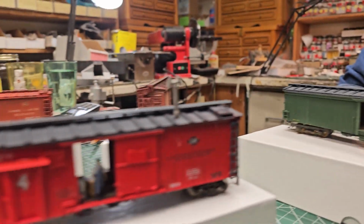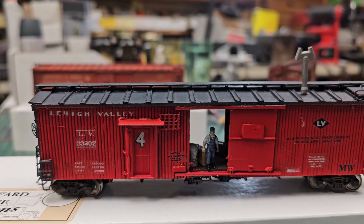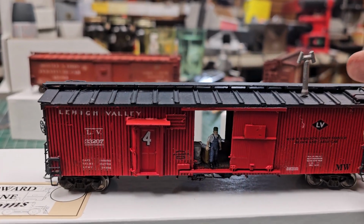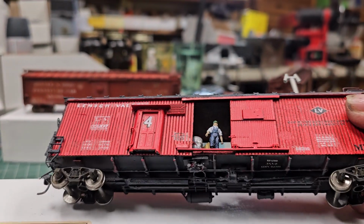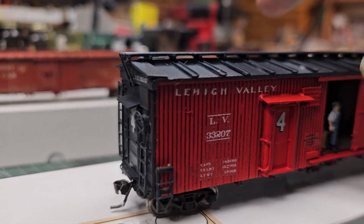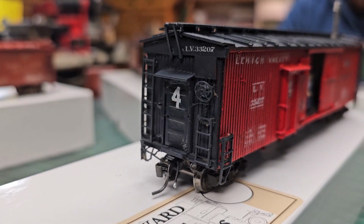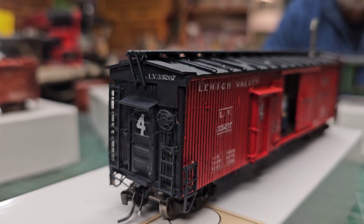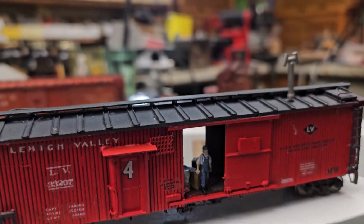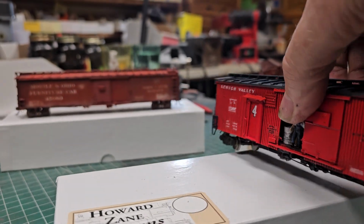And then here we have a Lehigh Valley work car. That's the same price, $150. Now, notice they shoot the ends out, and they all have hoses and cut levers. Everything's got Central Valley trucks. They have Proto 2000 80-number-5s. Wow. Yeah, I picked these, folks, because these jumped out at me.